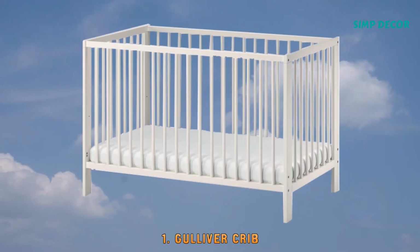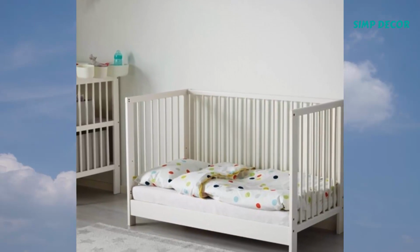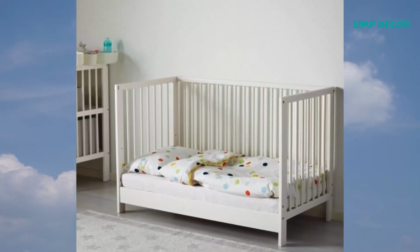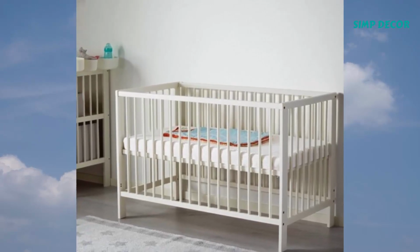1. Gulliver Crib. Finding the perfect crib for your baby at a great price can be difficult. The Gulliver Crib is the best of both worlds. It's affordable and amazingly durable.